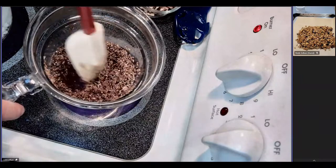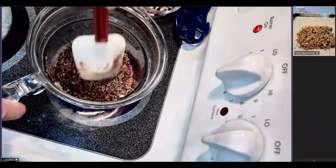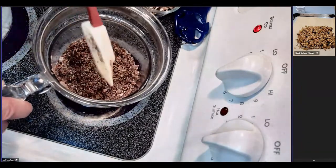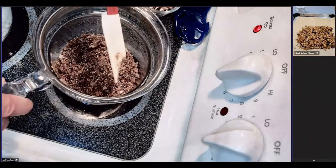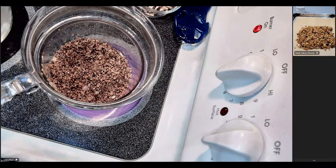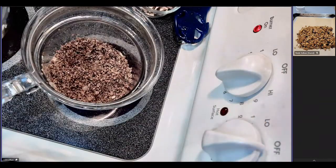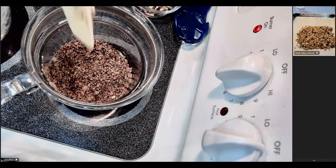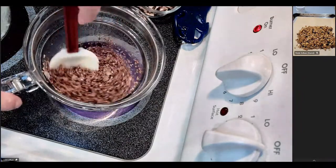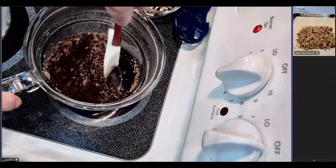And I'm also going to want to toast it a little bit. Not too much. I don't want to burn it, but I do want to start the cooking process, but also toast it, and again bring out some of that nutty flavor that's already natural to the bulgur. Turn the front one off. These are just about there. We're almost ready. So do this for a couple of minutes.